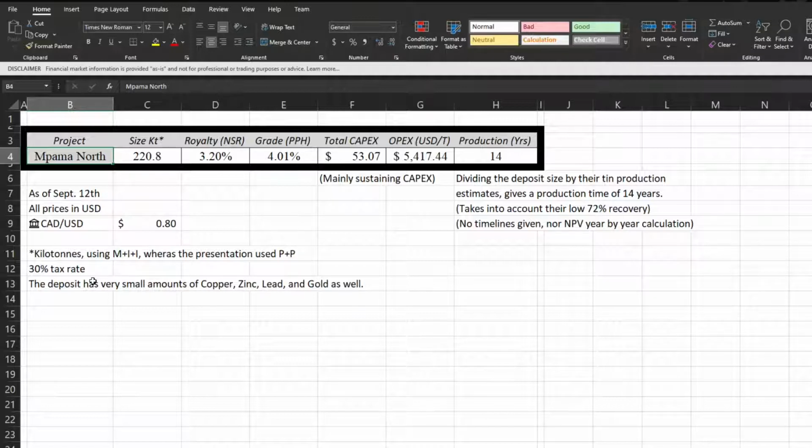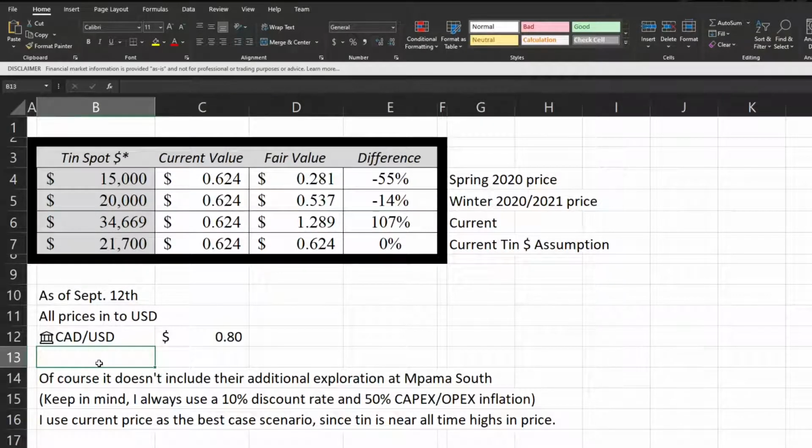And of course, with Palma South being exploration, there's nothing we can really go off there, so let's get into the discounted free cash flow I built for Alphamin. Alright, so here we have our discounted free cash flow fair values for Alphamin, and keep in mind I always use a 10% discount rate and 50% capex and opex inflation.